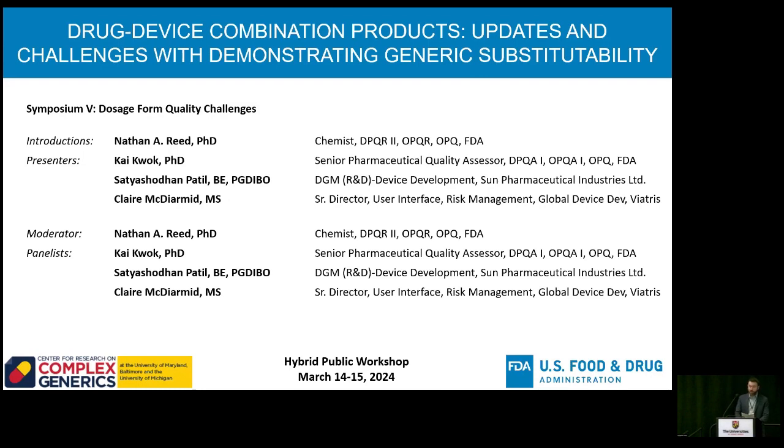Next, we'll have 2 case studies, industrial perspectives on quality challenges and successes. The first case study will be presented by Satya Patil on injectable device development success driven by patent-centric approaches. After that, we will be hearing a presentation from Claire McDiarmid.